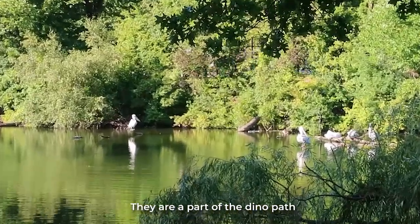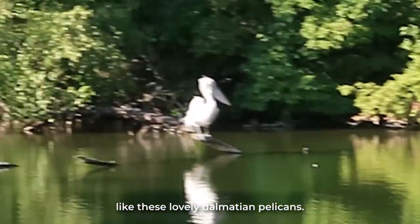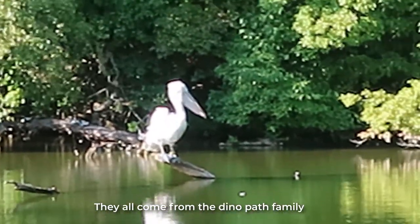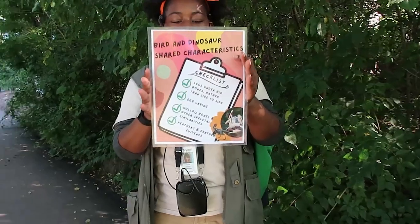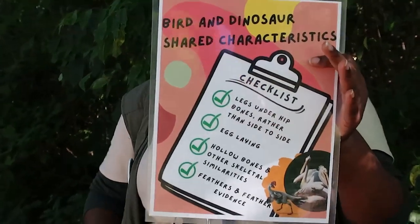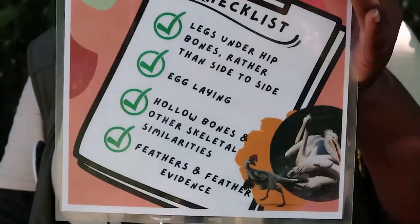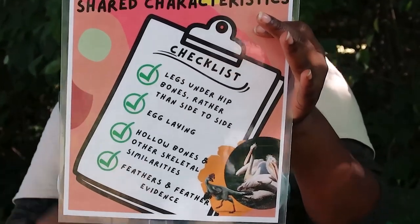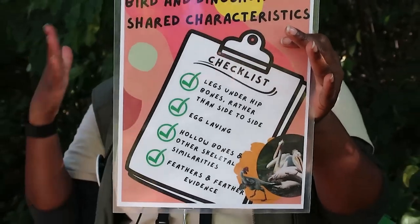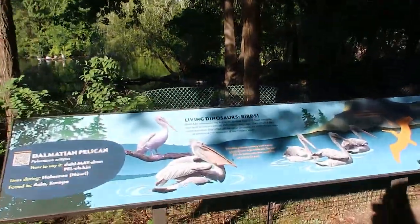They are a part of the dino pack because birds are modern day dinosaurs. So we wanted to kick you off with some modern day ones, like these lovely Dalmatian pelicans. They all come from the theropod family, so creatures like the Tyrannosaurus rex, velociraptors, and even the Allosaurus all evolved into the modern day dinosaurs that we have today. What? So you have the lovely checklist: if the legs are right under the hip bones, something that we actually have in common with them, that is probably an indication it's going to be a bird slash dinosaur. They also lay eggs, so yes, that does mean the T-Rex would lay eggs. Having hollow bones or other skeletal similarities. The big one is definitely those hollow bones because it helps each dinosaur in different ways. For the flying ones, it obviously helps them fly. And for the larger ones, it can help them grow to be the sizes that they are.